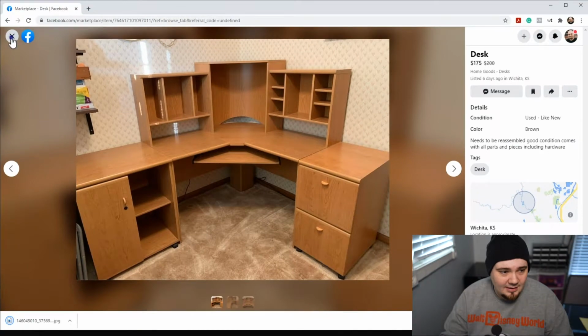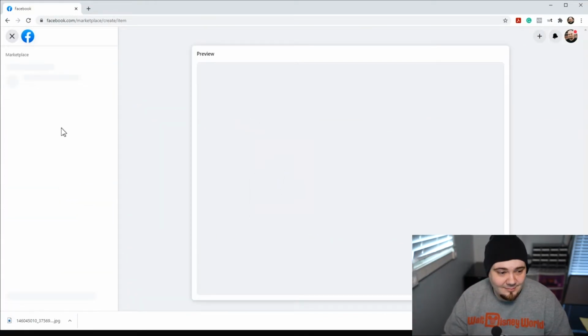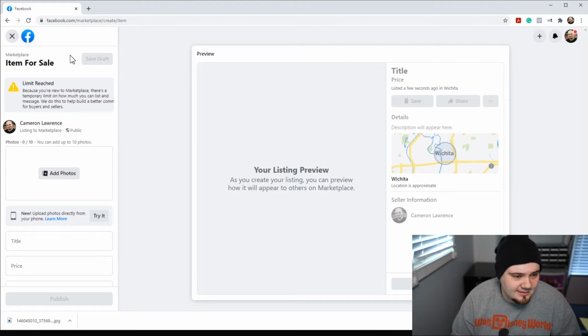Right now, I'm going to go back in and I'm just going to save an image real quick. Cool. And let's just see if we get shipping options. I doubt it, but that would be pretty cool. So already in the corner, I have this thing called a limited reach alert. Because you're new to Marketplace, there's a temporary limit on how much you can list and message. We do this to help build a better community for buyers and sellers.